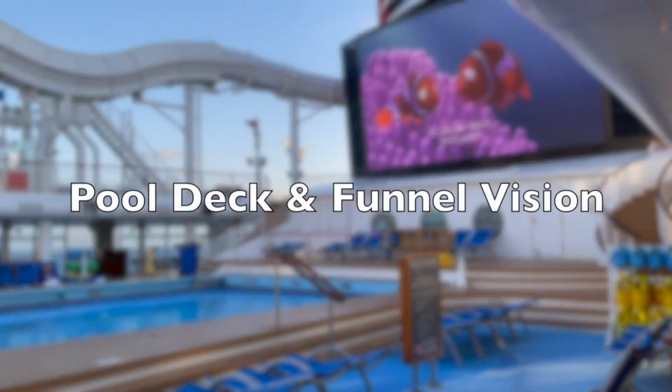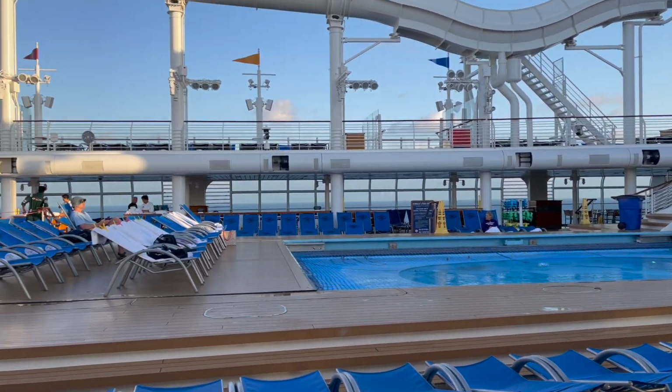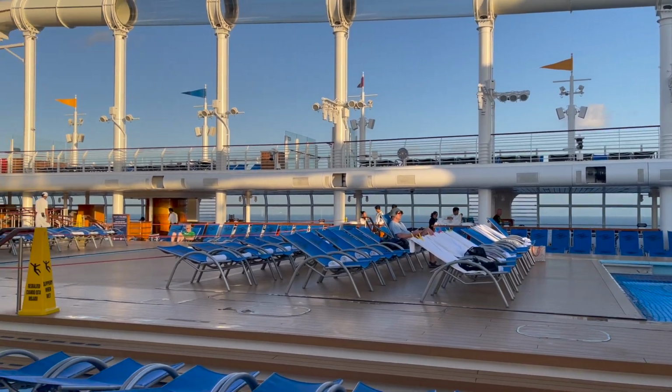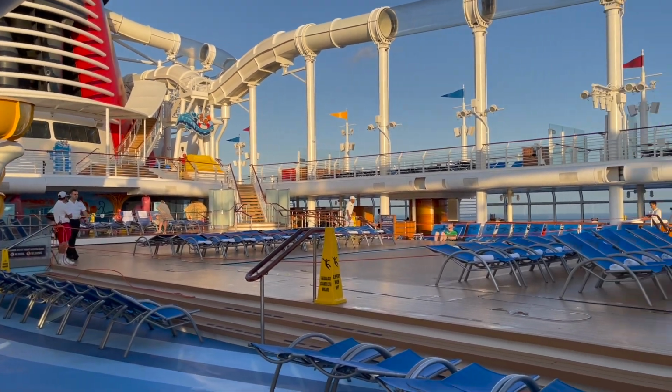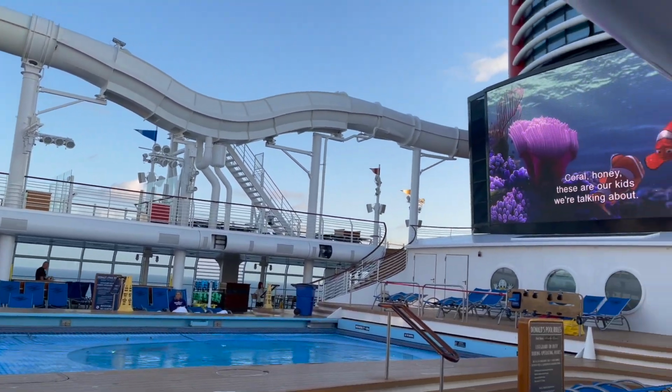Playing Finding Nemo this morning. Still pretty early, so not a lot of people out watching it. A few people enjoying it though.